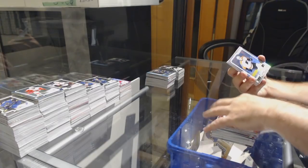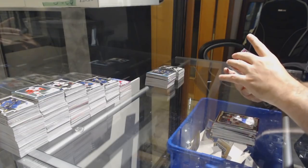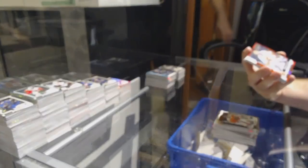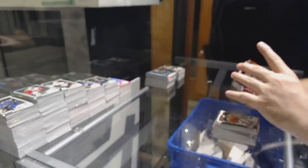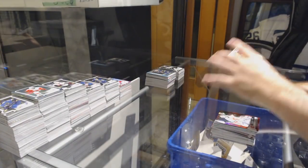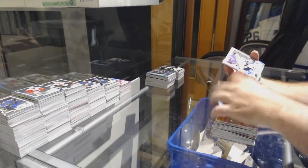Tobias Reider retro. JVR rainbow. Jonathan Drouin violet pixels. Tuukka Rask retro. Carter Hart Markey rookie. John Gillies red prism rookie auto. That's an update. Number to 50. Viktor Arvidsson rainbow, in action of Jonathan Quick. Retro of Anthony Mantha. Seismic gold of Zach Parise.